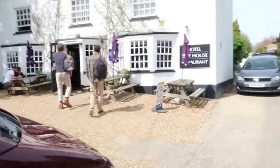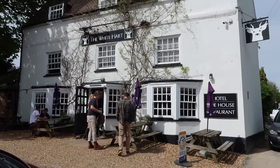Well, we've made it to the first stop. We are in Sherrington and we're heading to the White Hart. We've had a very, very toasty drive over here through some very lovely villages, but the weather is absolutely glorious. I don't think I've ever had a birthday with weather like this. I could have had a garden party. We have arrived.